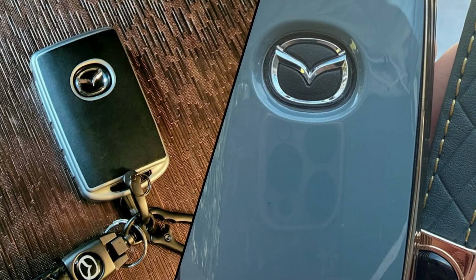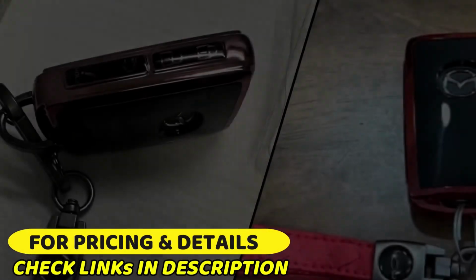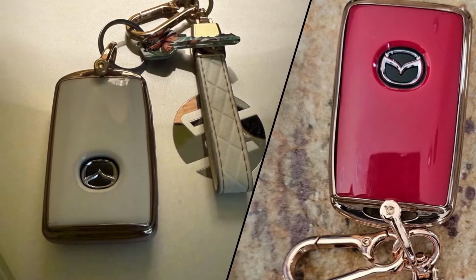Plus, they add grip so it's less likely to slip from your hand or pocket. With various color options, you can match your vibe or even your car's trim. This small upgrade goes a long way in keeping your key looking new.